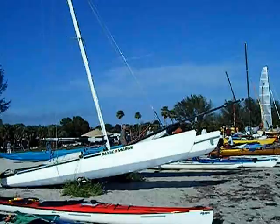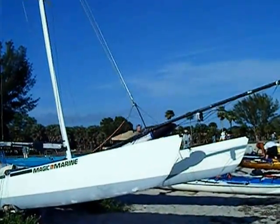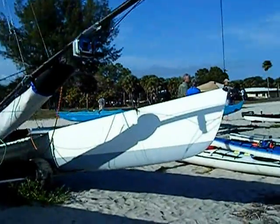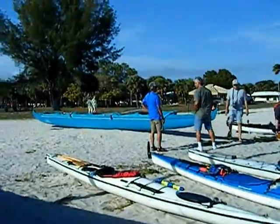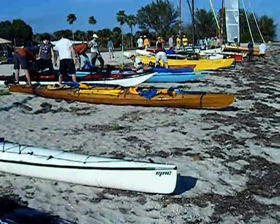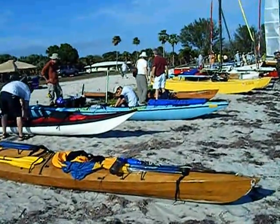The last couple of years, a big tornado catamaran has been first to finish. I don't know. Is that a tornado? I don't think so. Might be. Bunch more kayaks. Big giant turquoise looking thing back there on the beach. More kayaks.